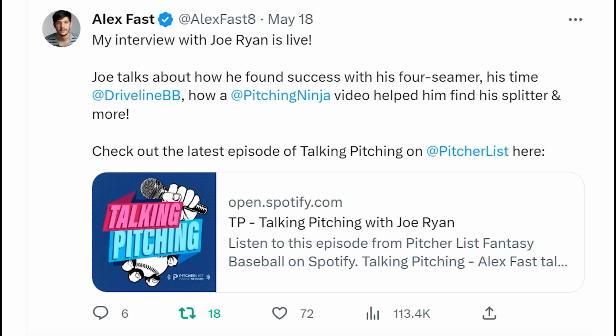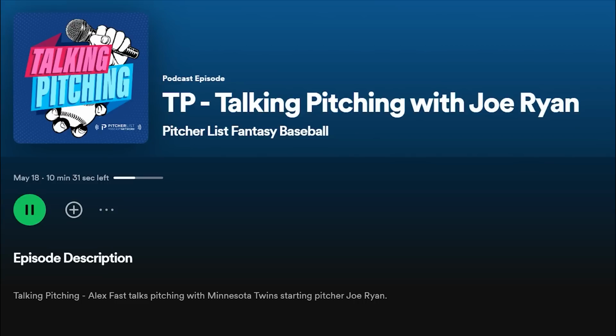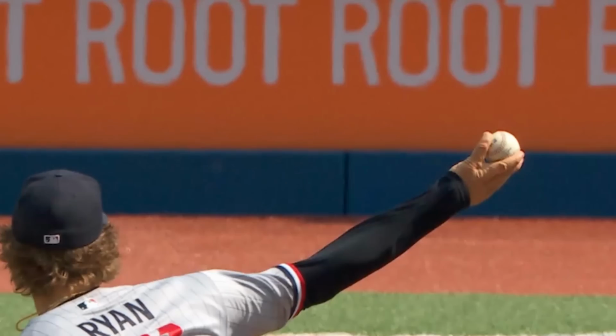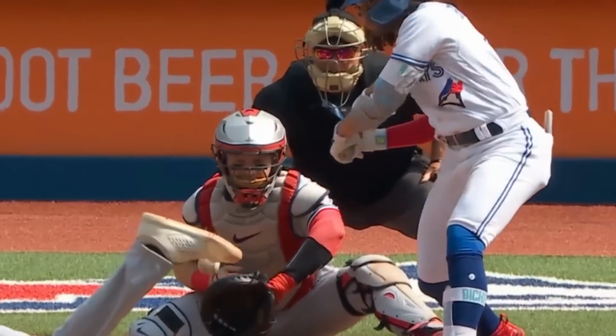Yep, he learned it from watching a video with Kevin Gausman's splitter grip. Here's Ryan talking about it. I kind of stole it from Gausman, I guess. I watched his Pitching Ninja interview and how his finger was positioned, and I was throwing a traditional split. It was throwing at 70 miles an hour.